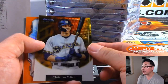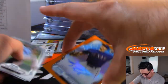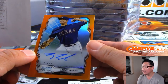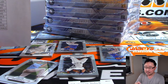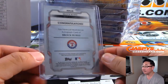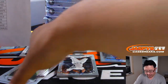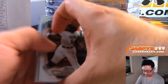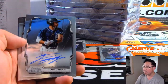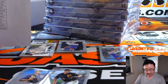There's Christian Yelich. That's to 50. And there's Brock Burke for the Rangers to 75. That's going to go to Daniel Hayes. Yelich for the Brewers, that's going to go to McCarthy. Got the Brew Crew in a team random. There's Tirso Ornelas for the Padres. It's going to go to Mark B.